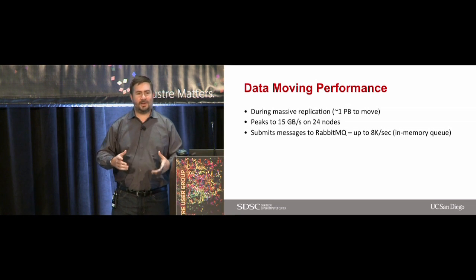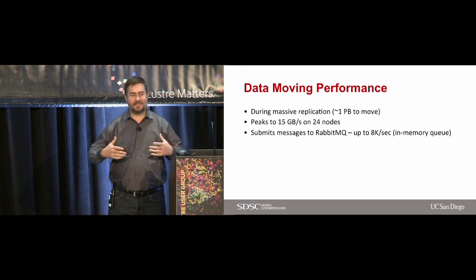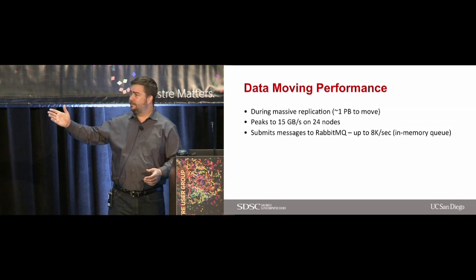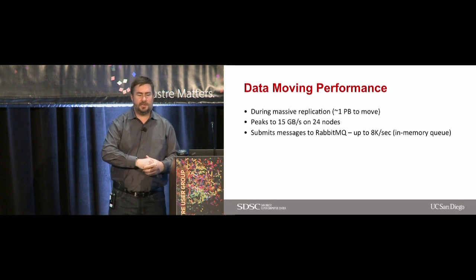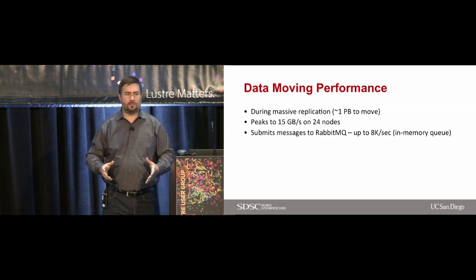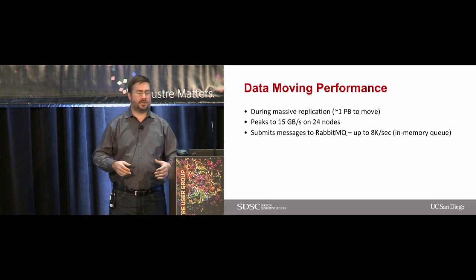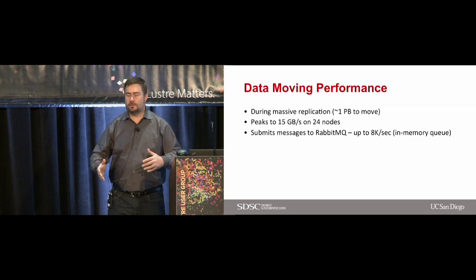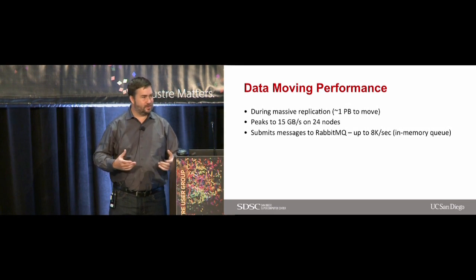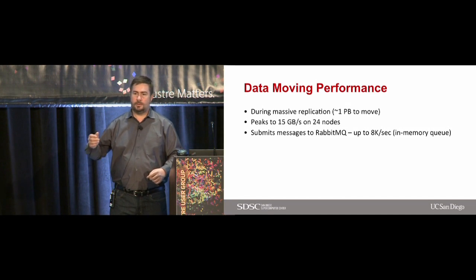So I don't have good numbers on the big copy experiences where we were seeing lots and lots of bandwidth and many, many files. When we did the big 1 petabyte, we would see peaks of up to and over 15 gigabytes a second off of 24 nodes. Clusters have way more bandwidth than they need to storage, and it's rarely utilized. We're trying to drive up the amount of files we can move and the amount of bandwidth we can move at the same time. It doesn't always work, but at times it feels really satisfying when you see that bandwidth getting consumed.